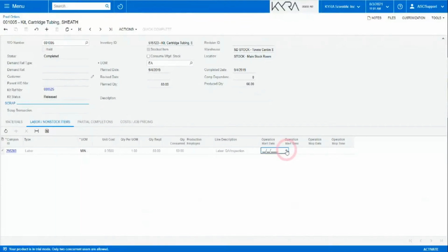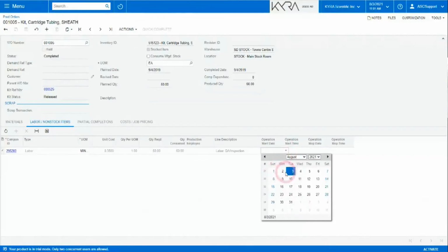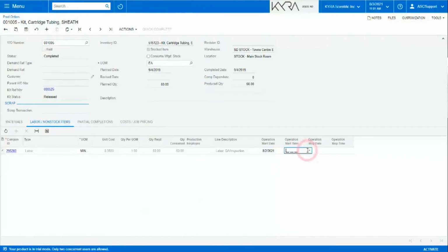Right. If you ask, the system will go out and schedule a start time and an end time for you. So we'll say that this is going to be 3 hours. The system can do that for you. It'll go through and suggest when you want to do it. But as we all know, it never happens like that on the shop floor.